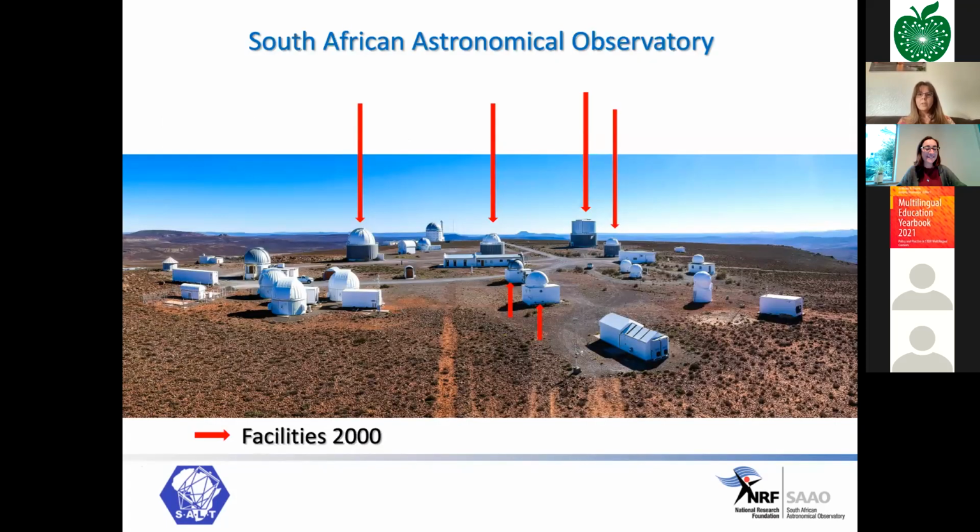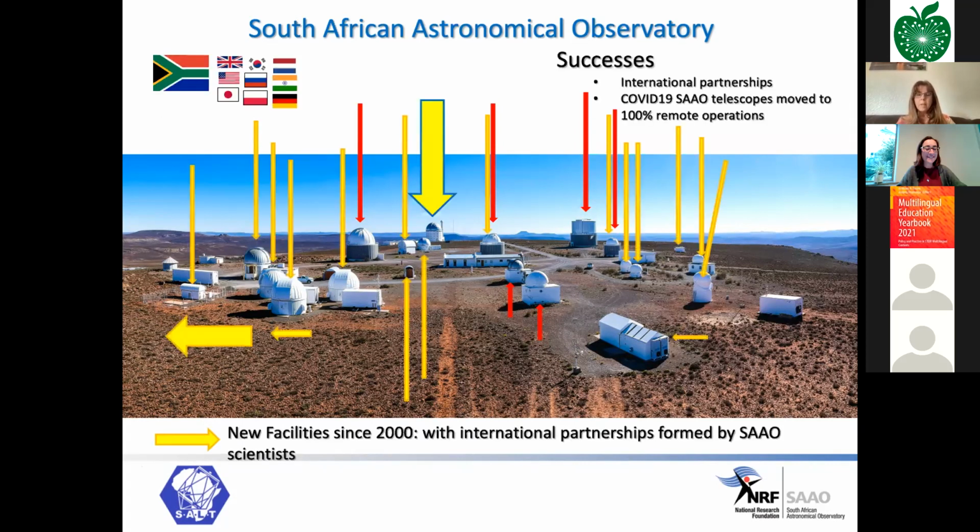The South African Astronomical Observatory, as you can see here, has actually changed a lot since I've been in the country. I arrived in May 1999. And there were essentially just those facilities that you see here marked in red. Those were essentially all that there was in the Karoo. And they've been mushrooming ever since, new facilities. It's a good site, good infrastructure, good observatory facilities. And there are many international facilities in collaboration with the SAAO that have now placed their telescopes and other research facilities in Sutherland.